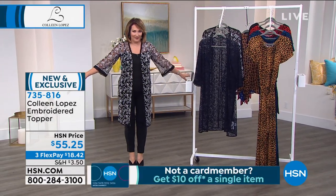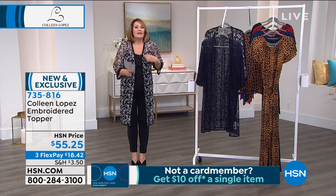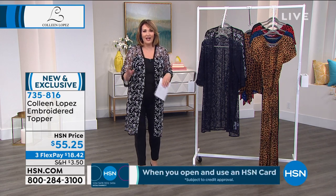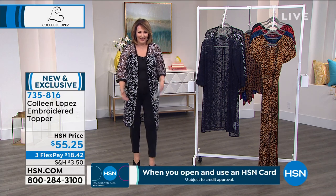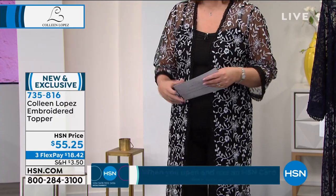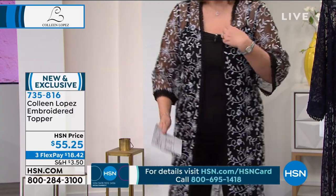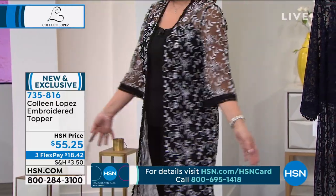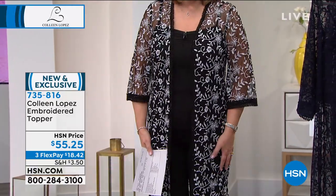Okay, let's talk about this topper. This transforms what you have. I know you have black bottoms of some sort, and I know you have a black tank. You put it on, you're ready. It's an anniversary dinner. It's date night. Maybe it's dinner at home. You just wanna look special and feel cute, right? I mean, it's adorable. It's the easiest thing to wear.